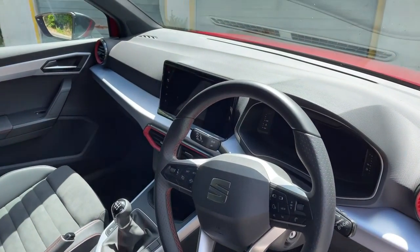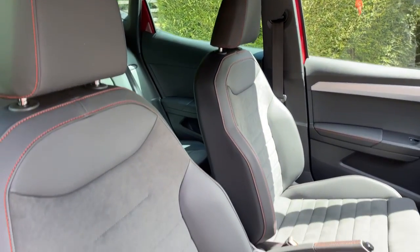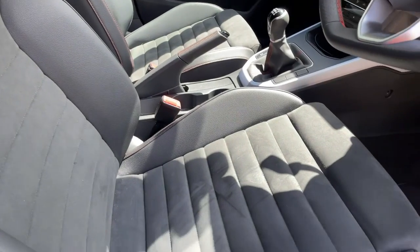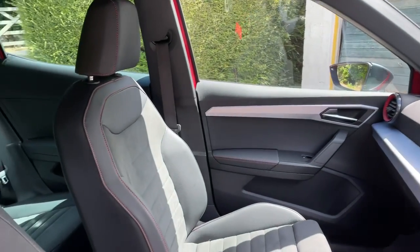You can also get trims like the SE Technology. We've got heated seats, and we've got microsuede seats, but they're not electric. It's well finished, it's decent build quality, and it reminds me of the Mark II.